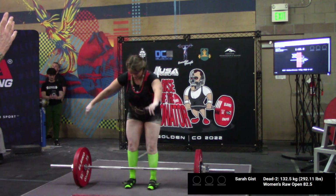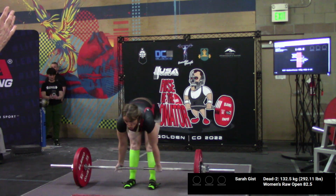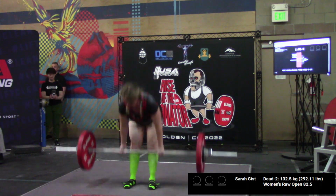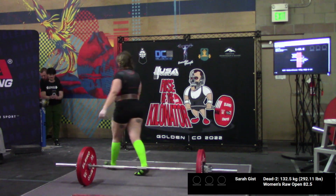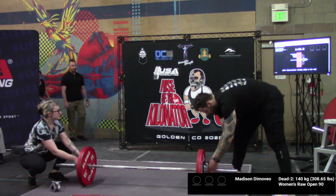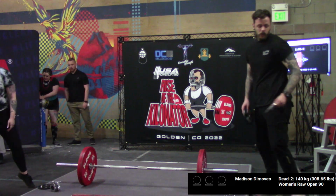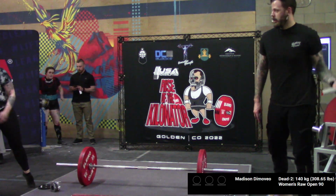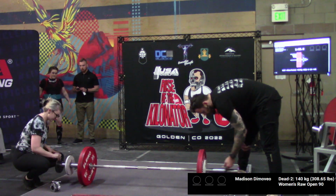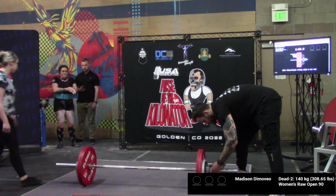And Sarah has fabulous neon socks. Knee socks are required. That's a good lift. For the safety of all of the lifters, because oftentimes lifters will raise the bar on their legs all the way up, and that's the most efficient bar path. And if they cut themselves, then that's a danger to other lifters. So we just say wear knee socks.